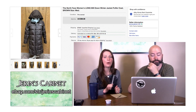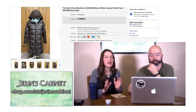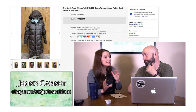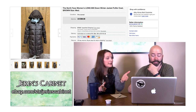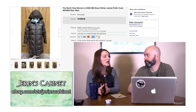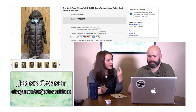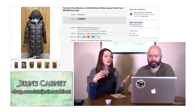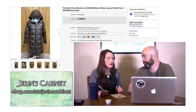As soon as the buyer bought it, they messaged me very angry and said, "This is not a black jacket. This is a brown jacket." I had to take fault on that because, yes, it did say black jacket. But you spent $89 plus almost $10 for shipping and you didn't look at the picture? You didn't look at one single picture where it showed a brown jacket? So I had to refund the buyer, pay for shipping back, blah, blah, blah. I was really annoyed with that.